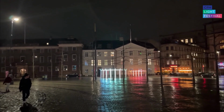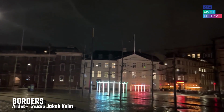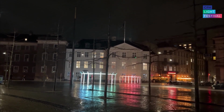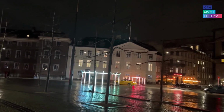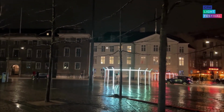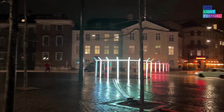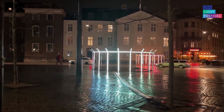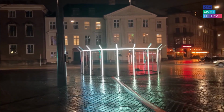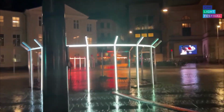We are going to the second one, the Borders. You can see the green and the orange ones, right? This is named Borders. Borders is a light sculpture based on barriers as territorial limits and obstacles. Fences and barriers are usually tools that separate, divide, and create enclosed spaces. But Borders removes the fence from its normal function and places it as a shining standalone object in the middle of an urban space.